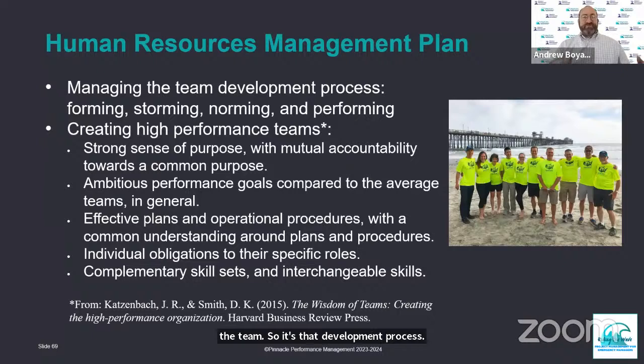Most teams go through that forming, storming, norming, and performing process by Bruce Tuckman. Creating high performance teams. These are some of the basic aspects. Creating a strong sense of purpose with mutual accountability towards a common purpose. Ambitious performance goals compared to the average teams in general. Effective plans and operational procedures with a common understanding around plans and procedures. Individual obligations to their specific roles. And complementary skill sets and interchangeable skills.